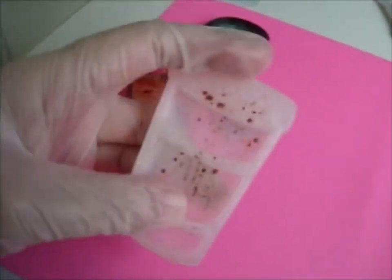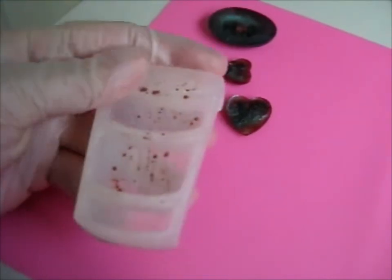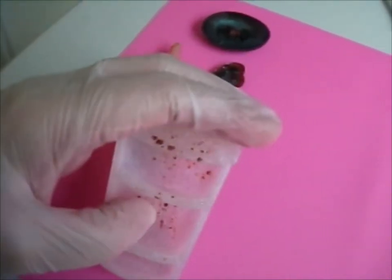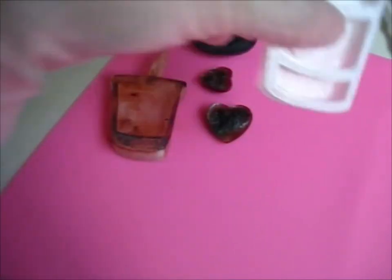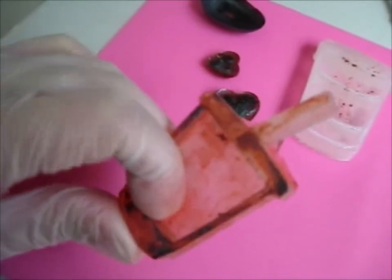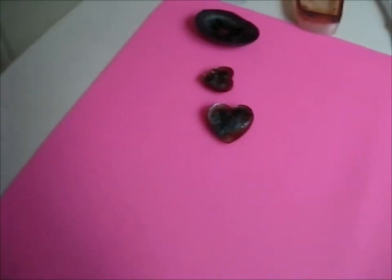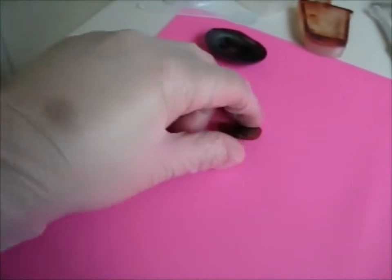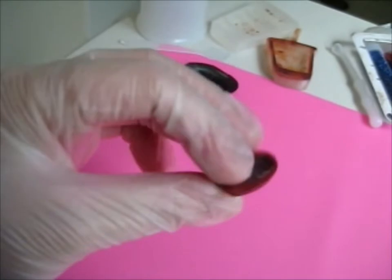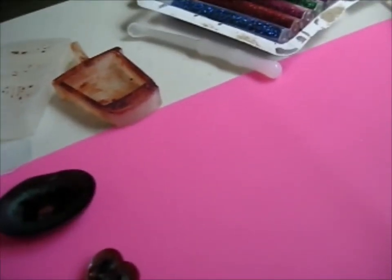So, not sure what to do with these, to be honest. Maybe put some sequins in there, or put various... I have no idea, really. So that's these two. I'll have to cut bits off, trim it down. Hopefully it'll still be trimmed. And these ones... I'll put the camera down. See if it helps.